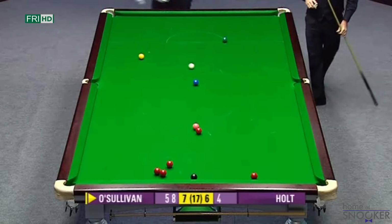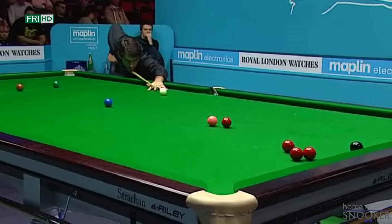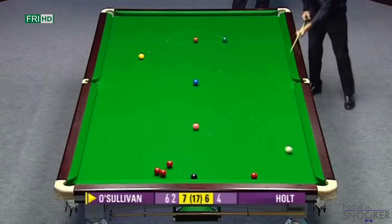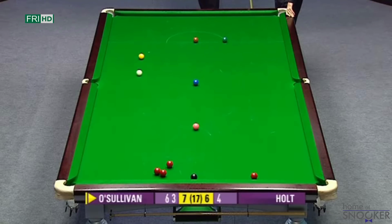Oh, but that was a wonderful shot on the brown. Anyone who plays the game will tell you. 63. It goes. Well, I say the red needed. He's 59 points in front now. There's a possible 59 left on.